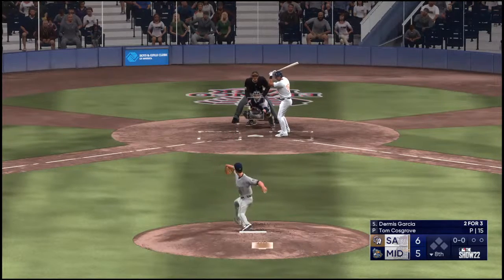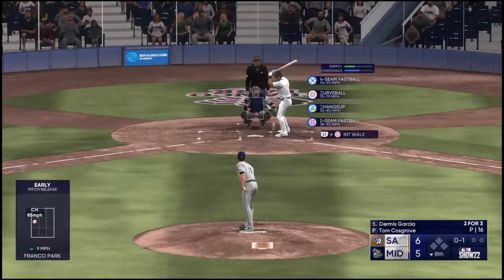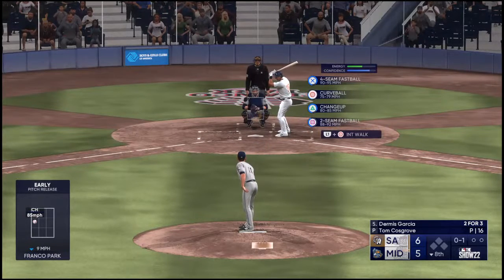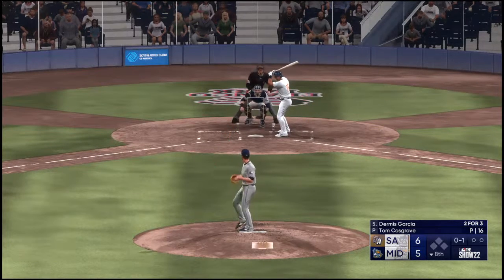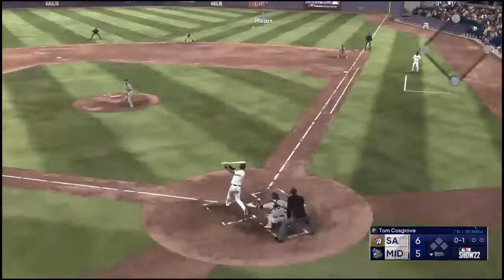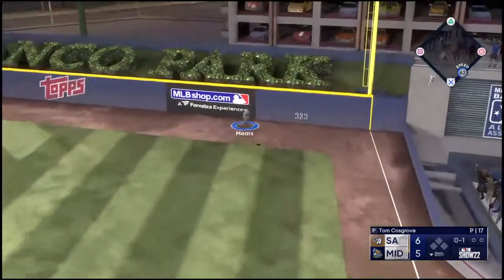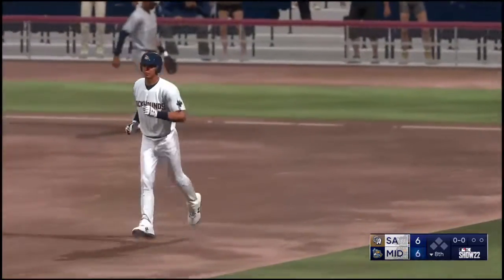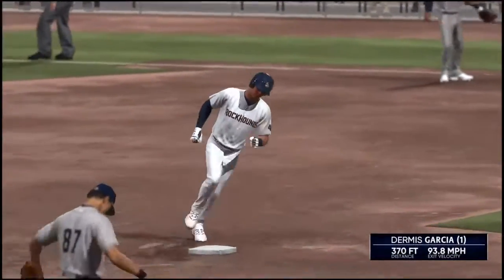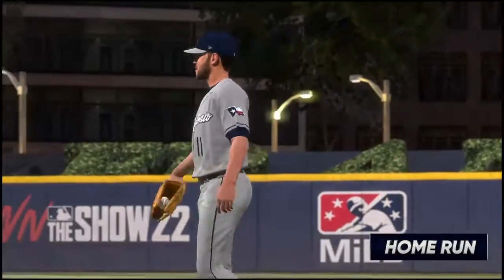And the pitch. And there's the strike. 0-1. Swing, and this is ripped down the right field line. Way back there. Out of here. That one felt good, and they tie it up. It's 6-6.